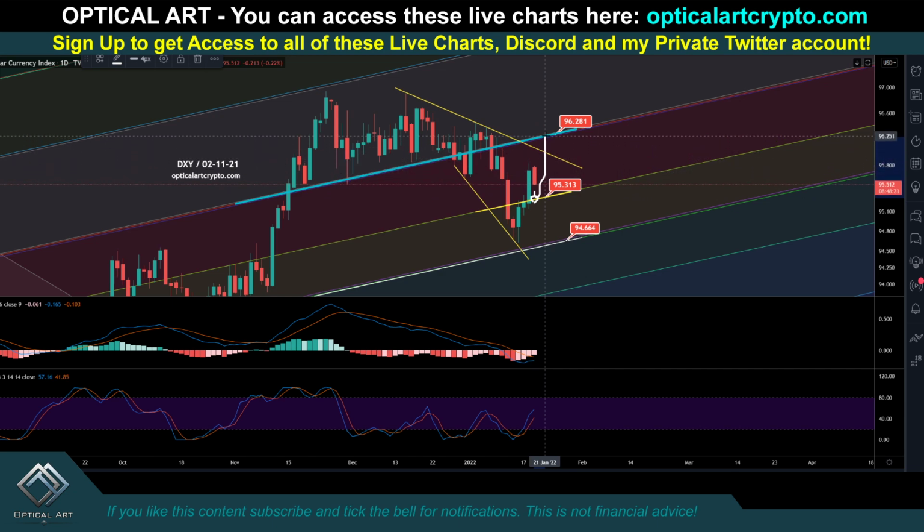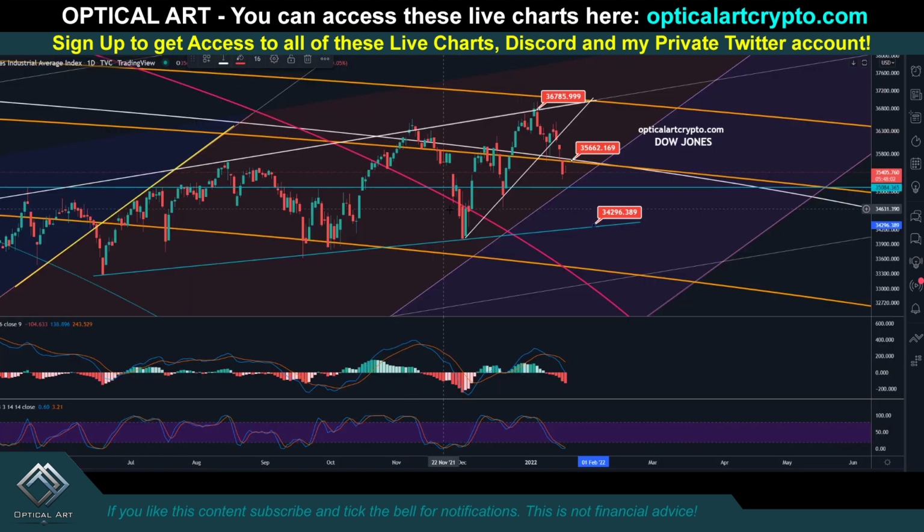And then if we get up to this point right here and get rejected, this has been very strong support. Strong support will flip as strong resistance. So if we push up to this point and you happen to be at support on Bitcoin, this might be a point you want to long Bitcoin. So again, you can use the US dollar chart in confluence with the Dow Jones. So notice that we actually were pushing up. It looks like we're going to get rejected here.